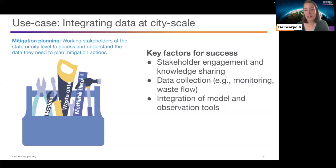Some key factors here are having stakeholder engagement early on to understand what it is that the stakeholders are interested in, and helping each other understand where we're coming from. Also having the data collection that's happening, not just the methane monitoring data, but also having accurate information on waste flows. And then also integrating these different tools together, so that the city can make informed decisions.